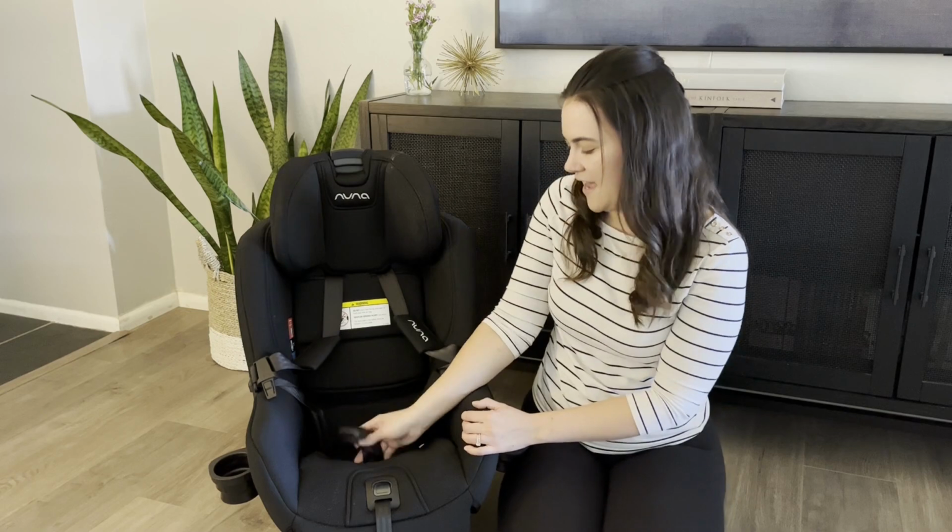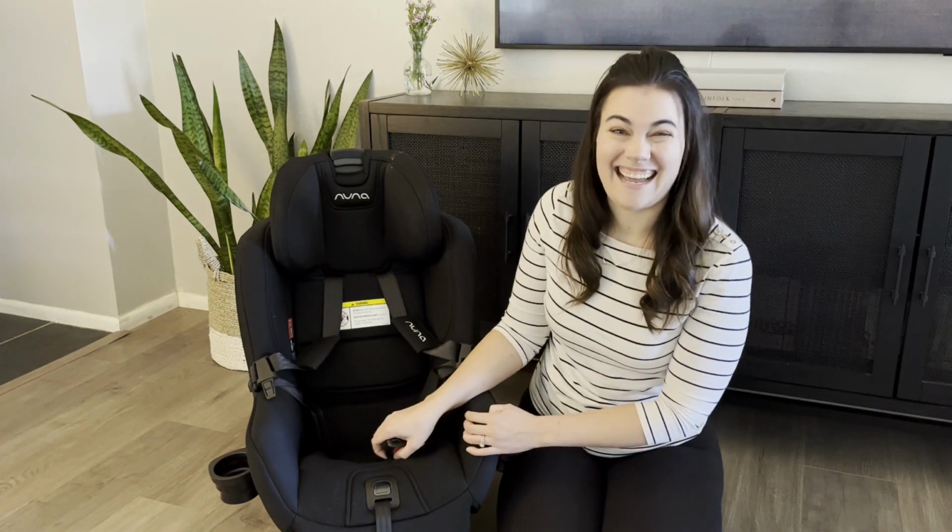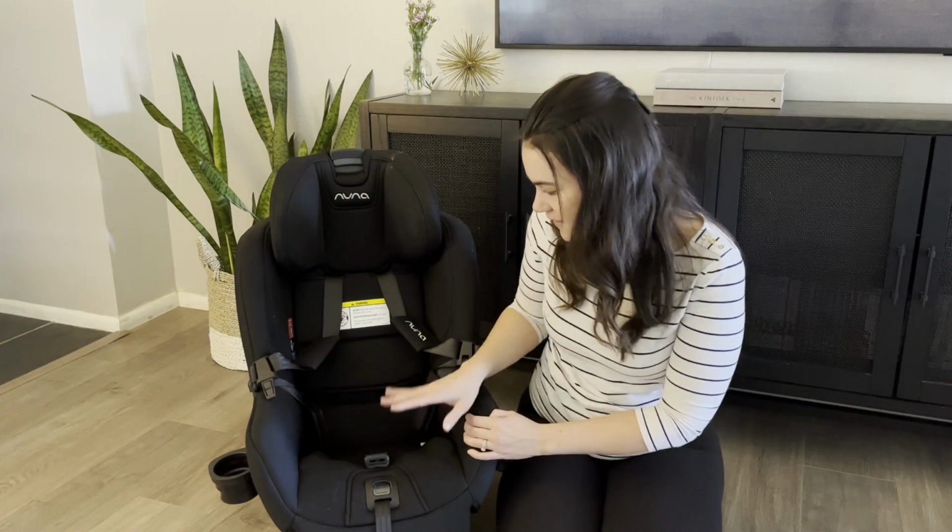There also is a cover that goes over the crotch buckle, but I will say it falls off a lot and is not as well designed. I have the Nuna PIPA RX infant car seat, and mine never falls off on that car seat. But the one on the Nuna RAVA is just not as well designed. So Nuna, improve this.